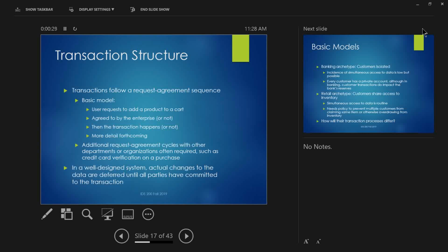Because what could happen, again, is there could be only one thing left, and in the window between when you click it and when the system checks to see if the thing is available, it might not be available at that instant. So the system's going to have to agree, okay, yeah, there's still one left, and then we can add that to your cart. Eventually, you add all the things to your cart and go to checkout, and the transaction will either happen or not. We'll get more detail, but that's the idea. You ask the system to do something, the system checks if it's feasible. If it is, it goes through.